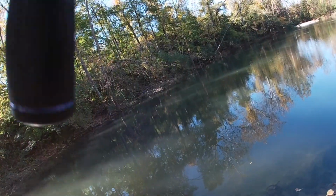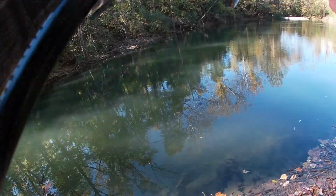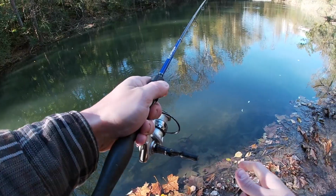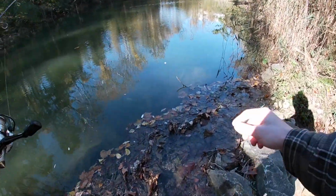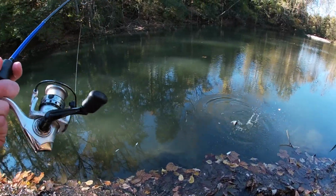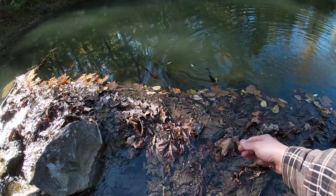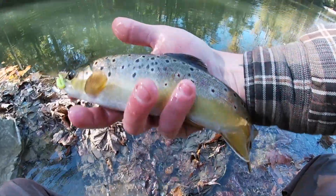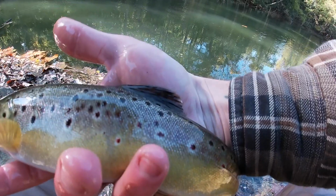There we go. Got something on here. That was the spot. Oh, that is a nice brownie. There we go. We can land this fish. It'll be the first one of the day. Nice trout. He smacked that too. There we go. That is definitely a great way to start the day. Look at that brownie.